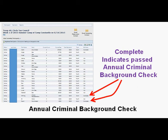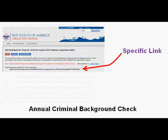Adults passing this additional check will have a cleared next to their name once the check is complete, like pointed out with these arrows here. What I will do is provide this participant a specific link for each adult so that he may authorize this background check. Here is my link to a background check with the arrow. I plan to email a specific link for each participant to each participant in my unit on my camp roster.